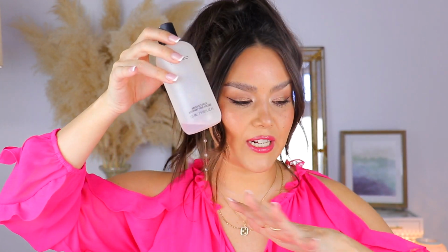This is a random one, and I actually do have a tiny bit left in here, but I just wanted to talk about it. That way I can spot clean a few of my brushes and then throw it away. This is the MAC brush cleaner. Do you guys remember this stuff? I used to purchase this all the time.